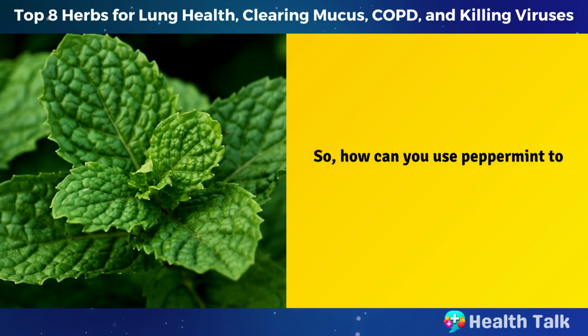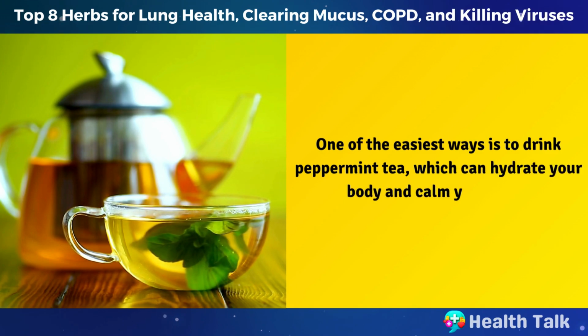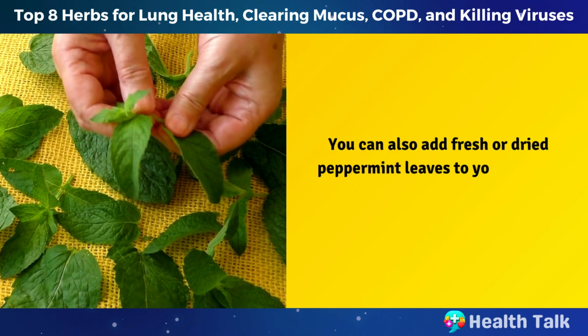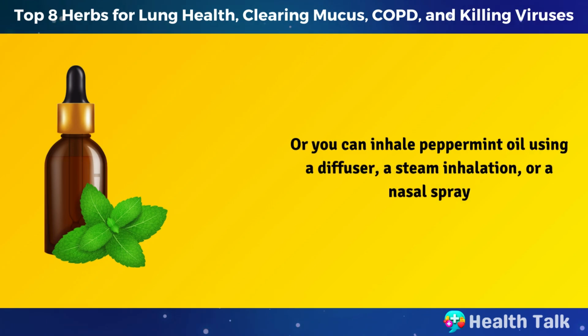So, how can you use peppermint to improve your lung health? One of the easiest ways is to drink peppermint tea, which can hydrate your body and calm your cough. You can also add fresh or dried peppermint leaves to your salads, smoothies, or desserts. Or you can inhale peppermint oil using a diffuser, a steam inhalation, or a nasal spray.